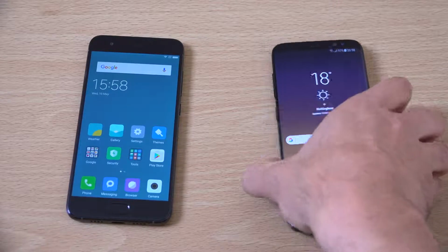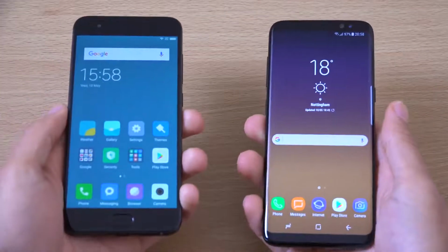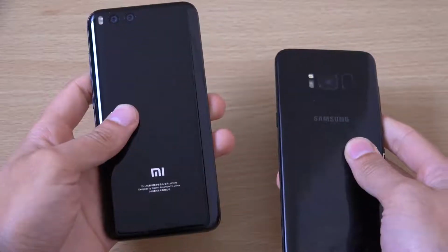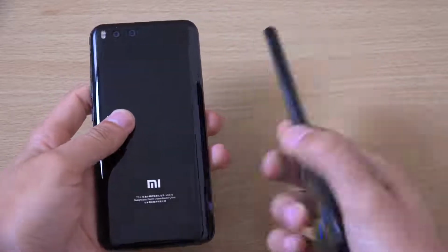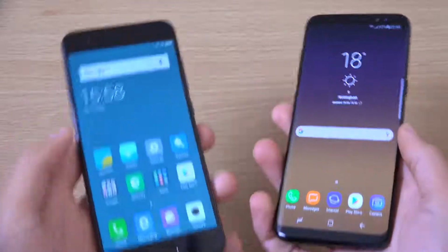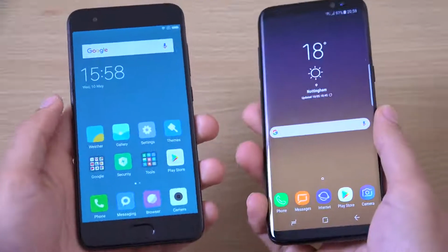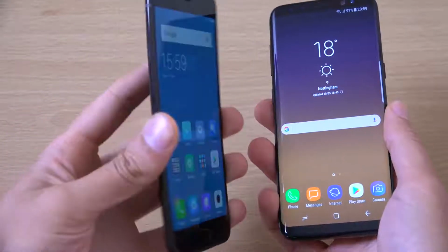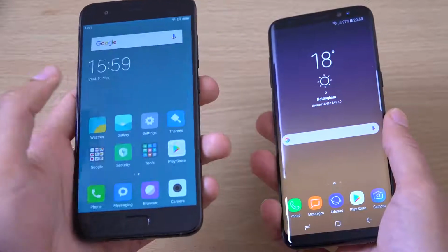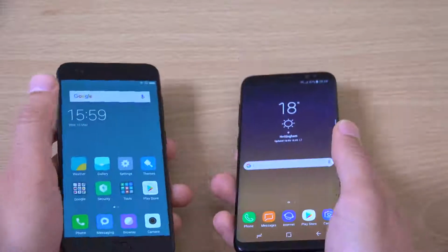Also, you are getting a much more beautiful display, let's be honest, over the Mi 6 overall, but you do get a dual camera with the Mi 6 and the portrait mode, which Samsung is still neglecting from its latest phones. You get a much better fingerprint scanner setup as well, cheaper price, and I'm not sure if it's waterproof, but it'd be pretty cool if it is on the Mi 6. And overall very impressive so far.